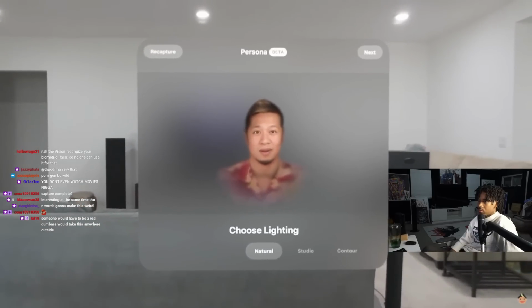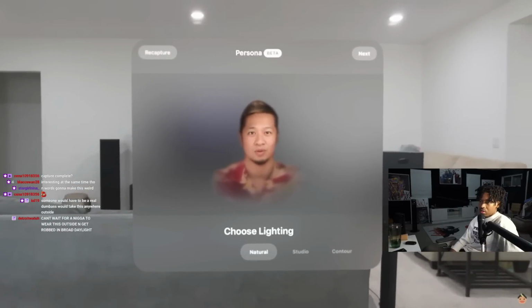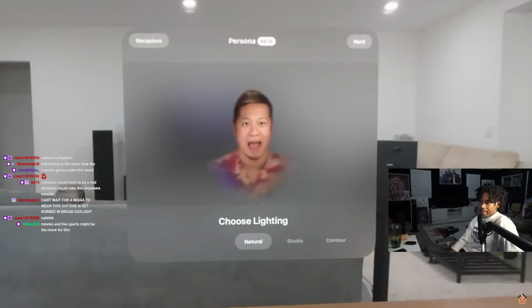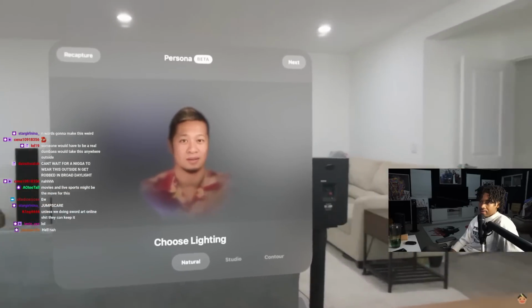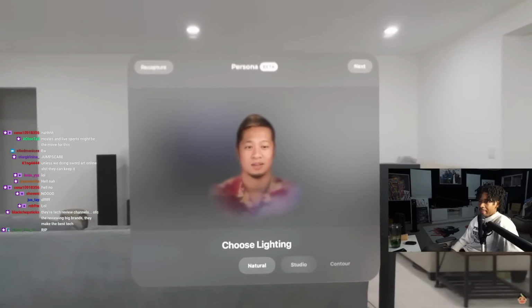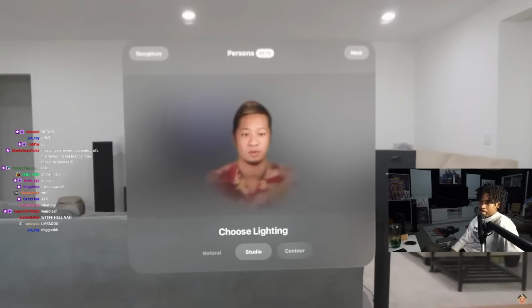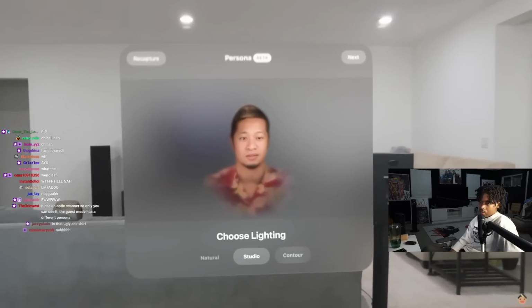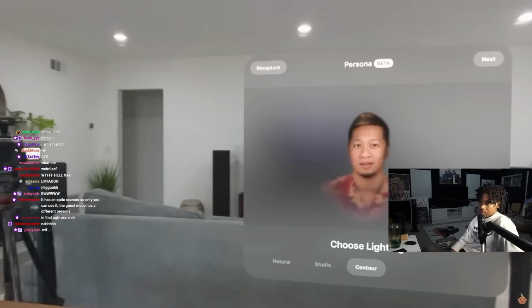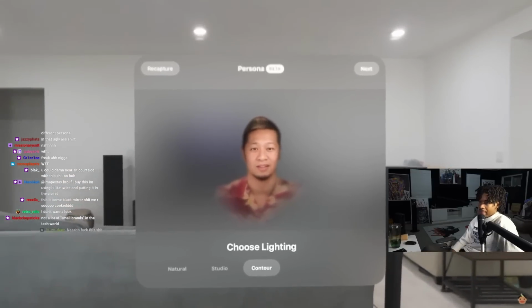And there I am. Oh, no. There, that's me. Oh my gosh, no. Hello, watch this. The mouth tracking. Woo! Look, you can choose a natural lighting. Studio, I think, is a little brighter. Okay, I can go to contour. I think it gets a little bit of my stripe. All right, gets some of the aspects of it.